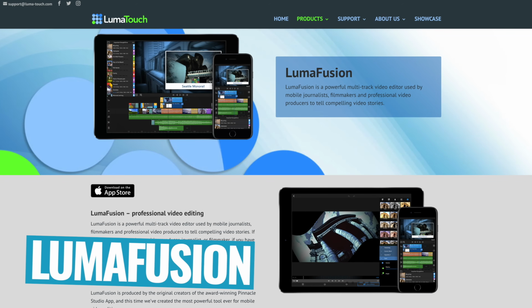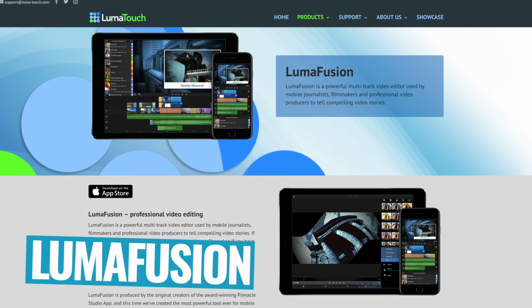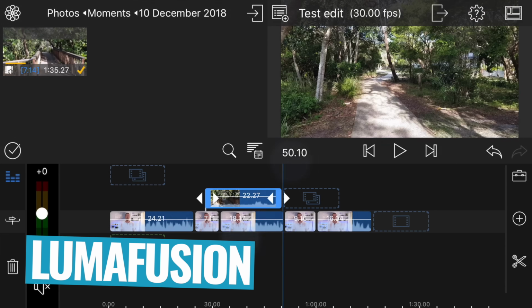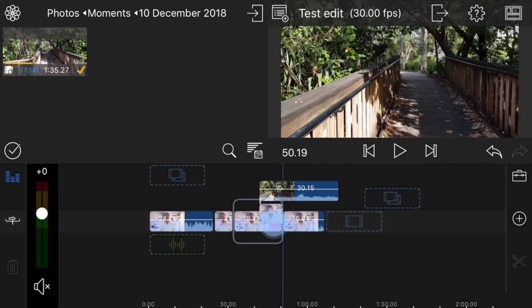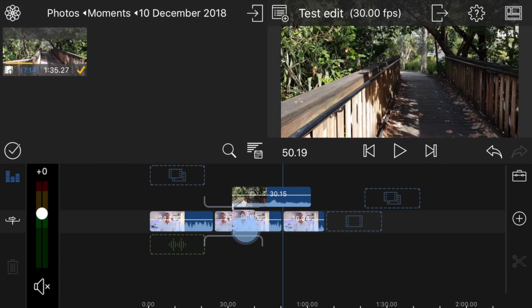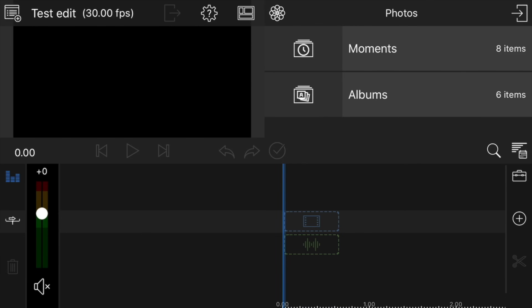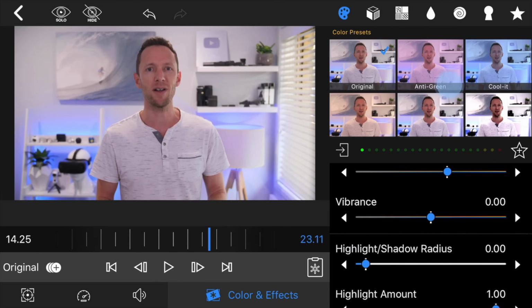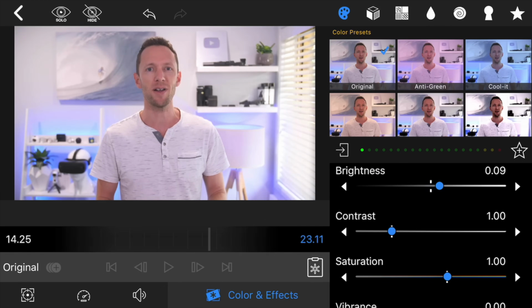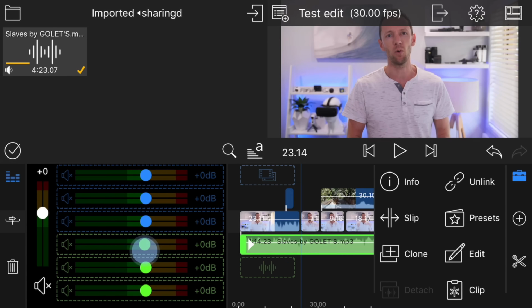On to shortlisted app number 2, LumaFusion. Now, LumaFusion is hands down the most powerful and the most feature-rich editing app on iOS. It's very similar to Final Cut Pro on Mac in the way that it edits, and even with its magnetic timeline equivalent in LumaFusion. It's got a customizable interface, so you can turn panels on or off or change what the overall layout looks like depending on where you're up to in your actual edit. It's got really advanced professional level features, not just for video editing, as I said, but also for color correction, for audio editing, and really there's nothing else that compares here.